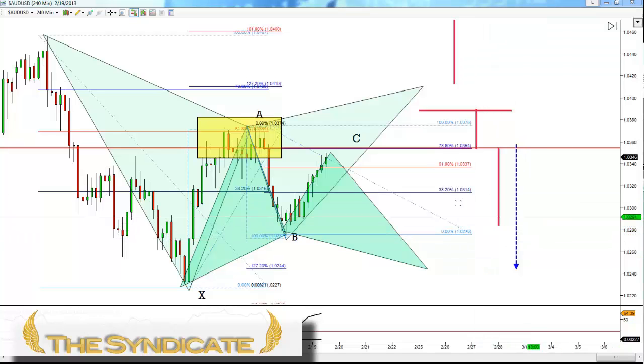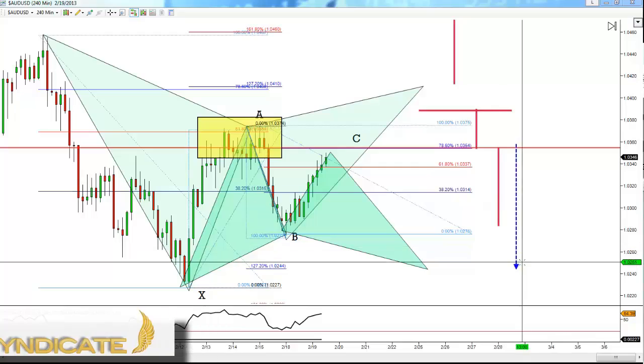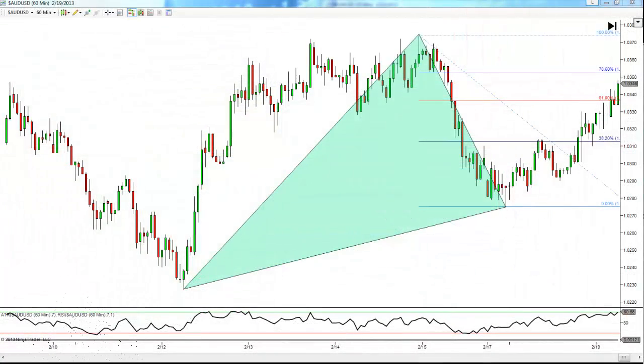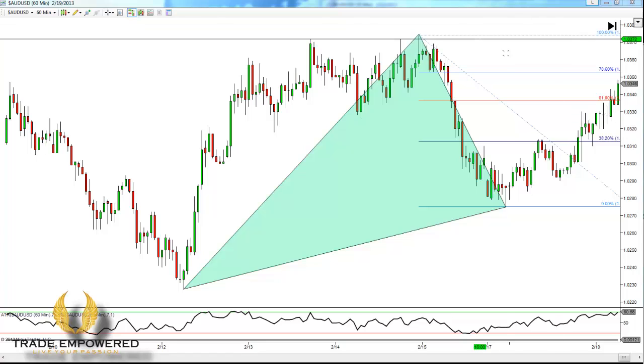So I take off my remaining position going bearish and hop in the opposite direction going bullish. So we left off the video talking about a potential aggressive C trade on Aussie dollar. And now I want to show you how this trade actually progressed. I'm going to click through one bar at a time.